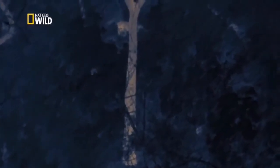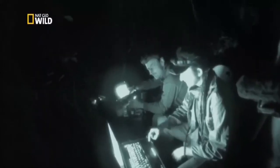Slow down. Oh, it's a tapir, I think. Do you want to just let the dolly out really slowly and smoothly? This is a unique moment. Up till now, wild tapirs are practically unfilmed. They're too secretive.